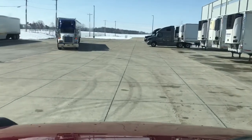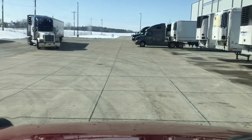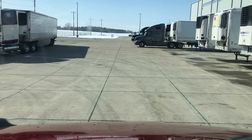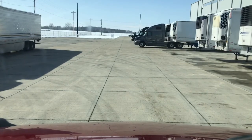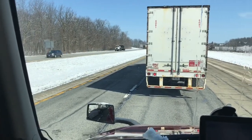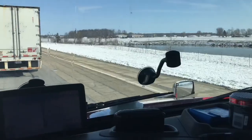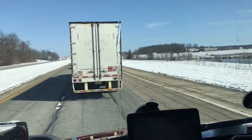But yeah, see how that guy has to back up? He has to get a really weird angle. Well, he has to turn around for the scale, and then he has to back up. The scale is just horribly located on this property. You gotta wiggle your damn truck around to get it straight with the scale before you can pull on. Yeah, it's a parking lot for 5 miles, pretty much. This is why E-Logs are just so awesome.